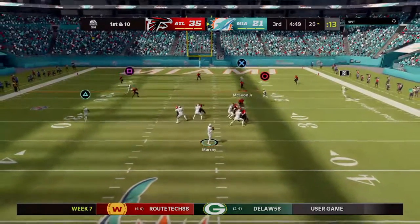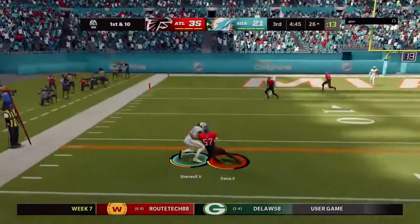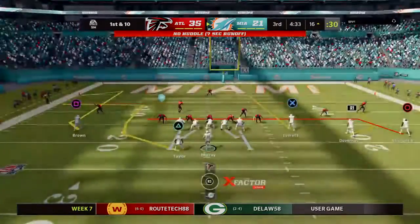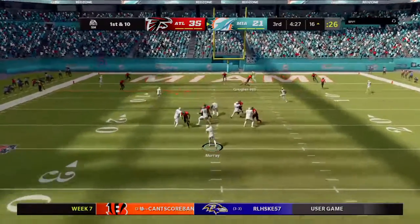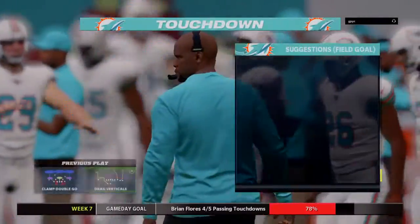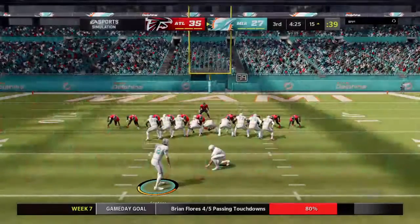From the gun, Murray. Connection made with Chenault, and inside the 20 before he's brought down. So the ball down to the 16 here for 1st and 10. From the red zone, here's the Heisman Trophy winner, Murray. And he's got it. Touchdown, Dolphins. Jonathan Taylor, a 16-yard touchdown.